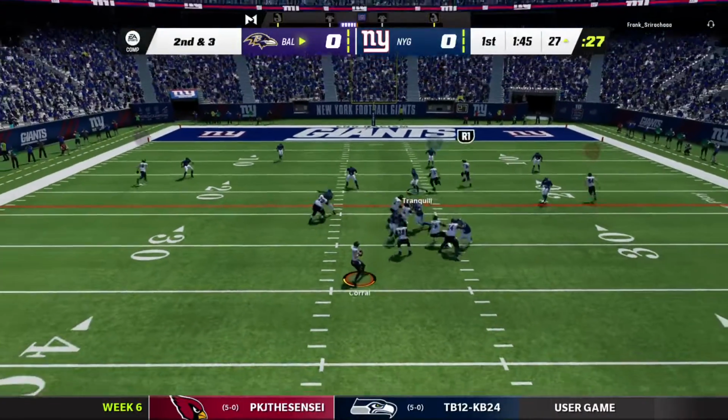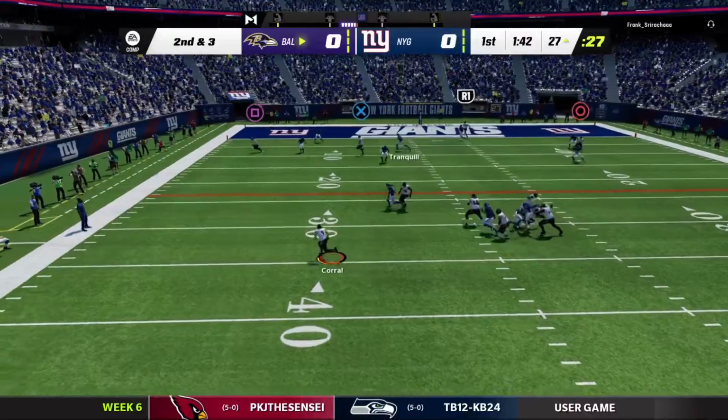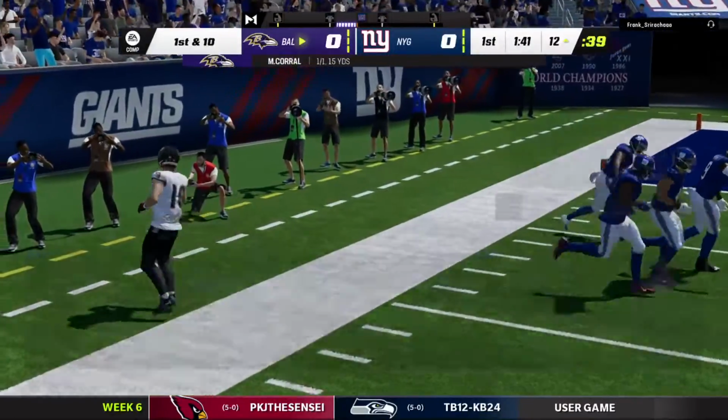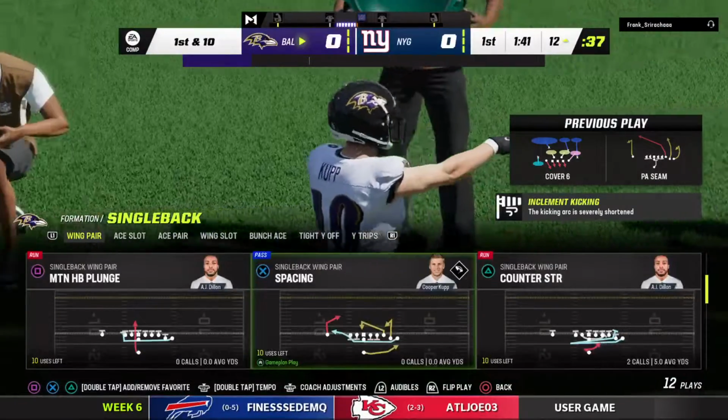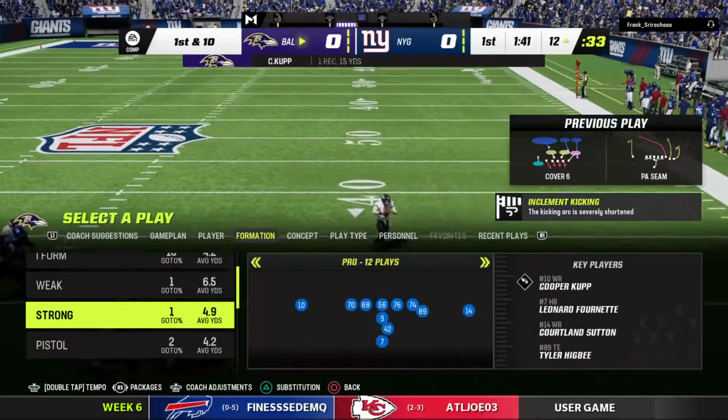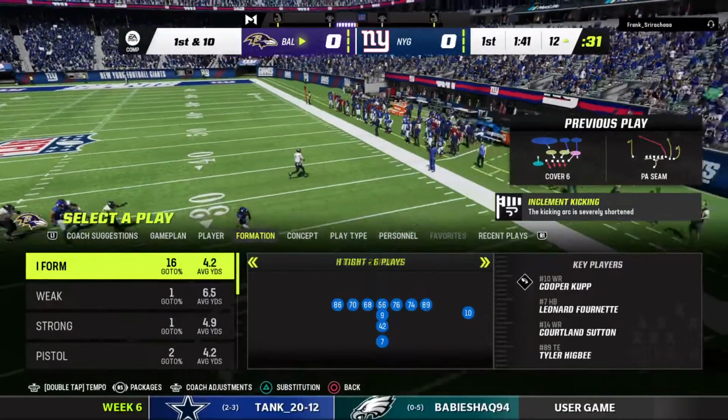On the play fake, Corral being chased out left toward the sideline, and look at that catch. Dragging the toes, and that's going to be a first down. Well done. A solid gain of 15 yards, and the sticks move.